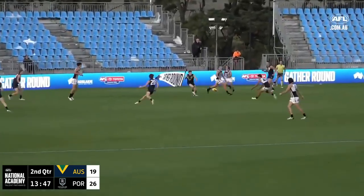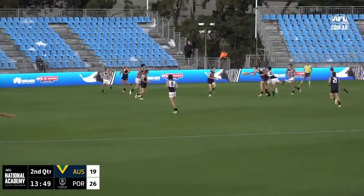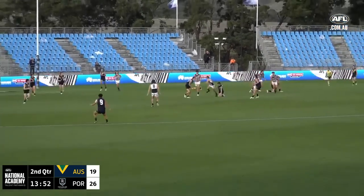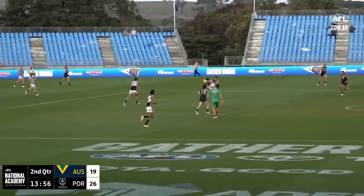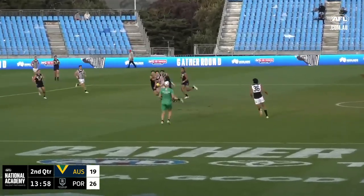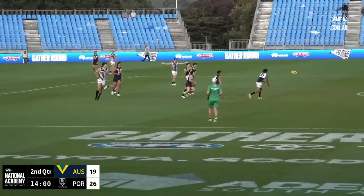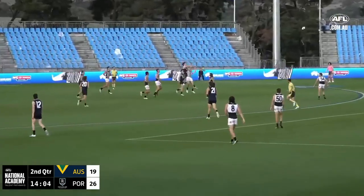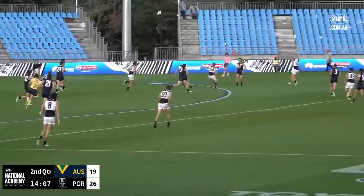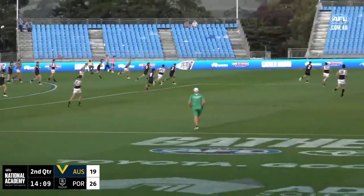Chipping ball toward the pocket. Front position. Patton couldn't mark it. Gets it now, Patton, after the initial fumble. Did well to recover and give it to Lawrence, and Australia are out of danger. Hand pass comes to Burgoyne. Piscini. Good fist on the ball to kill it off there. Patton's had a good couple of minutes.